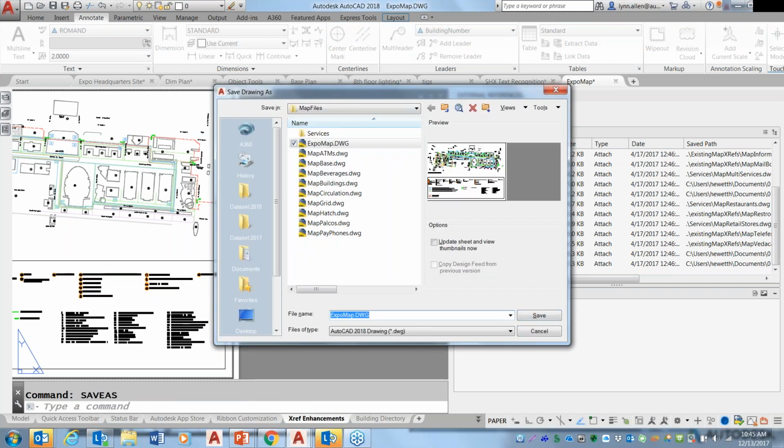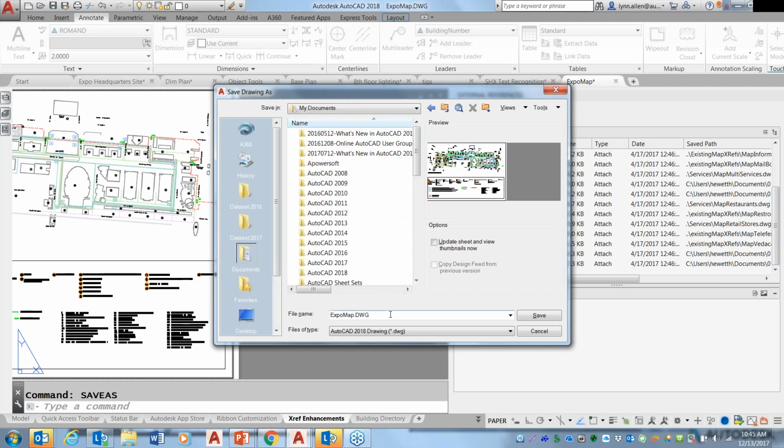I'm going to go to a totally different directory. Where am I? Let's go over here or something. And I'll go to documents. Let's call it Expo Map 2. And I'm going to do a save.